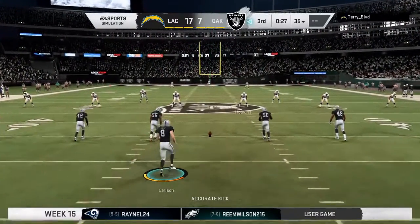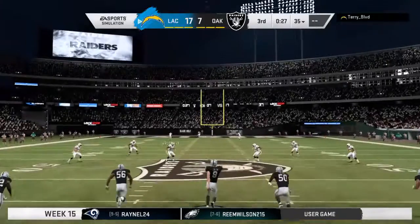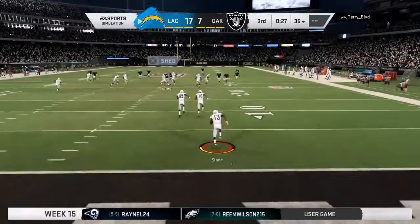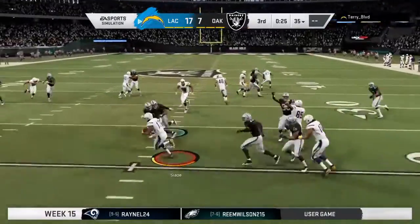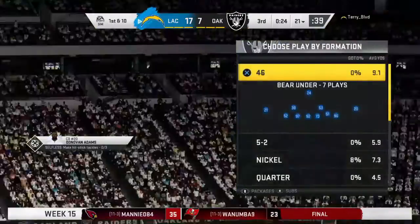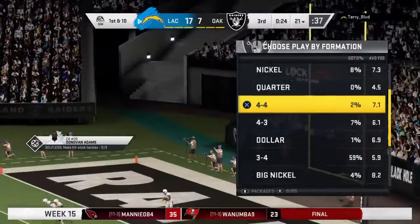Following the touchdown, ready to kick it away is Carlson. This fielded a few yards into the end zone. And he's able to get it across the 20, but not by much, as he's marked down at the 21-yard line.